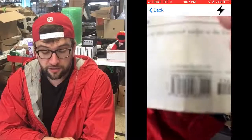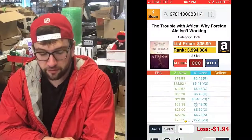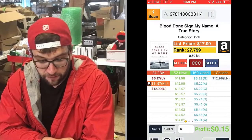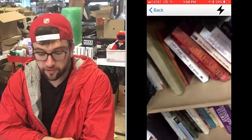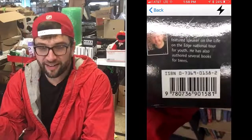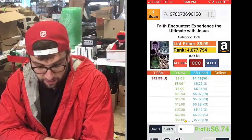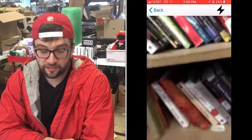This book right here, same story as Ready Player One. It's a low sales rank book. Yeah, 30,000. Someone undercut the market. We'll grow in at $11, make a little bit of money. Faith Encounter. Ooh, 4.6 million? That's too high. That's too high unless it's over $100.